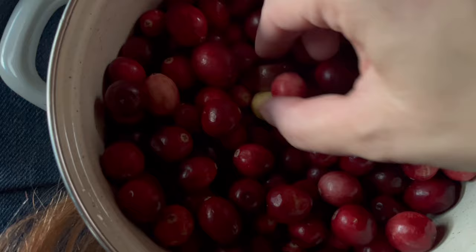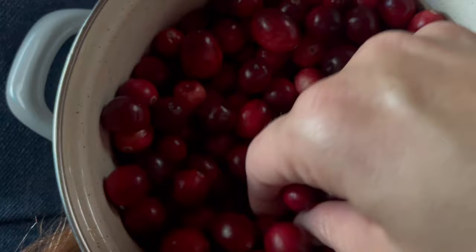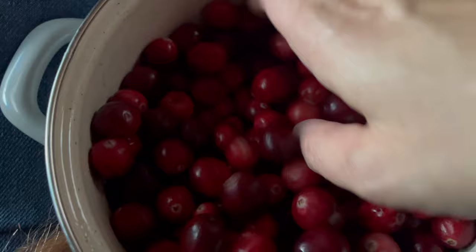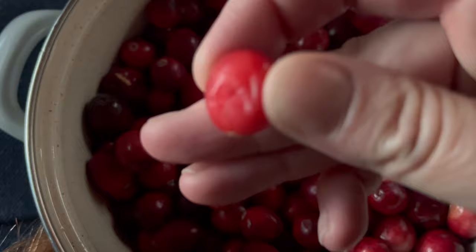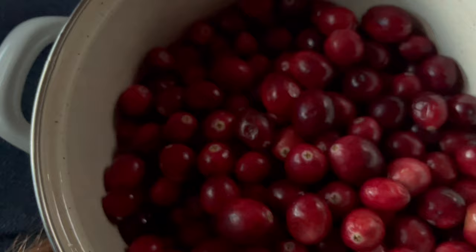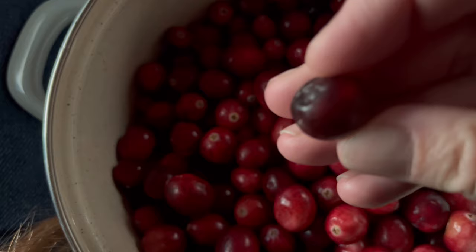So like this one's a little funny. You can tell because they're soft to touch, and this one just doesn't look ripe. So any that are super soft to touch. I don't have my glasses on, so I can't actually see them that well, but I can feel them. See, that one might be okay just because it's probably got good flavor because it's so dark and soft.